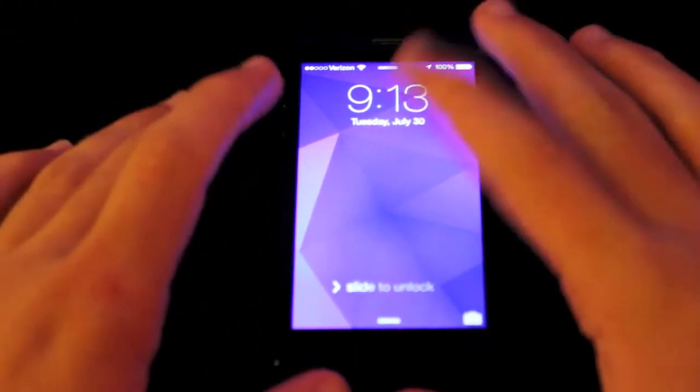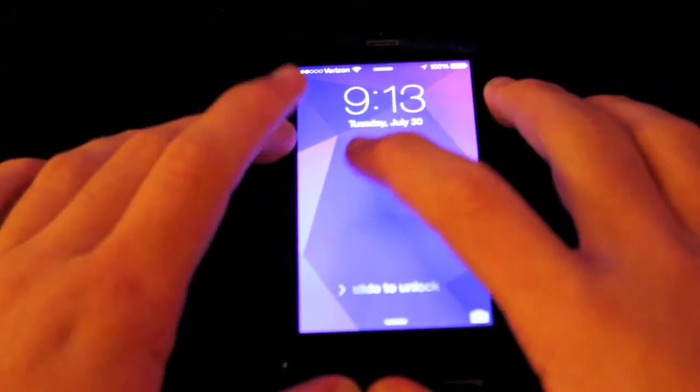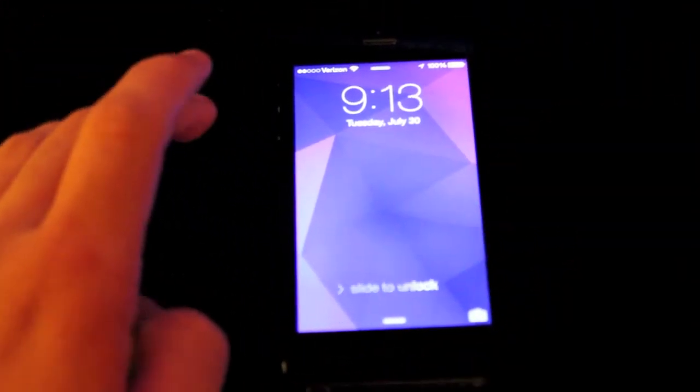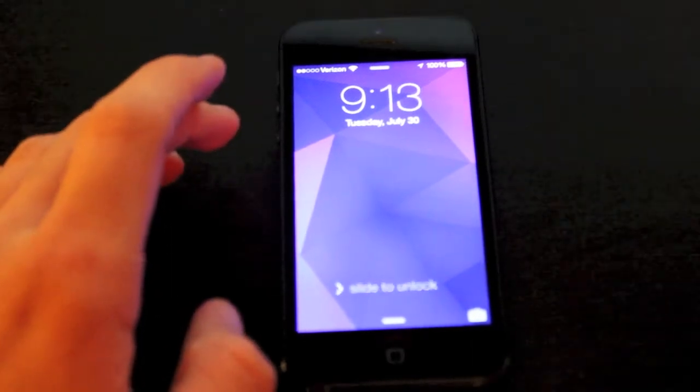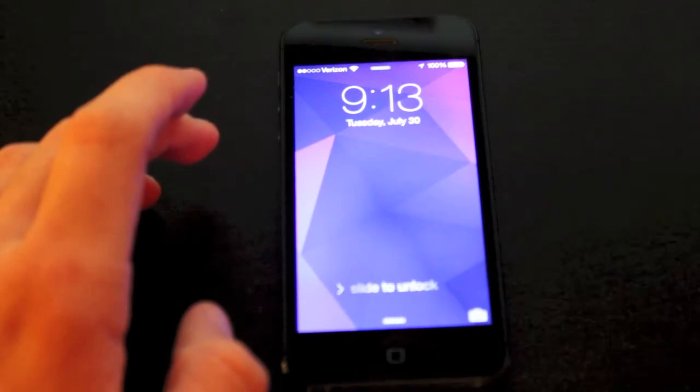This time bringing you the review of iOS 7 Beta 4 that was just released a few days ago. I've been playing around with it a little bit and trying to see what has been changed, and I think I have a pretty good list of what is new. Alright, so as I get my mouse out of the way over here, let us begin.